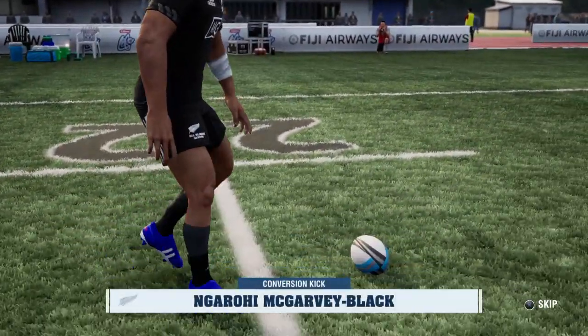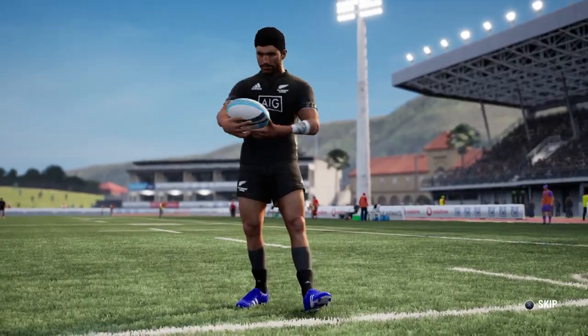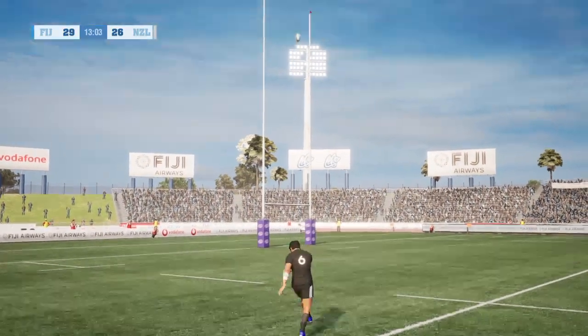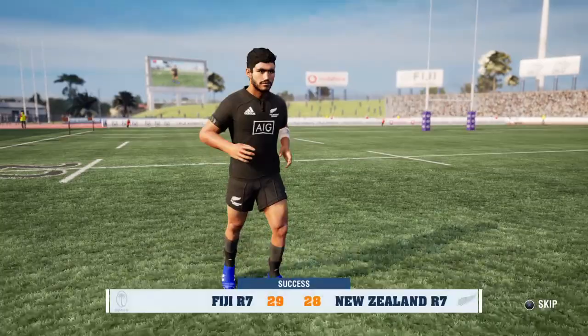We've got the kick still to come. Lines this one up, looking to add two more. He's off to the side, but this shouldn't give him too much difficulty. Looks like they'll get points here. Looks good. And the flags are up. That is good. Very good kick.